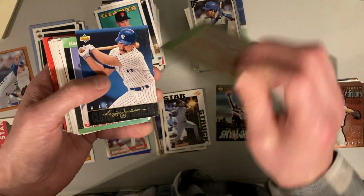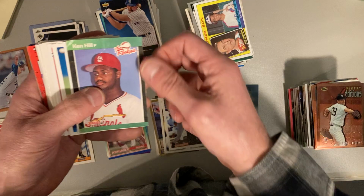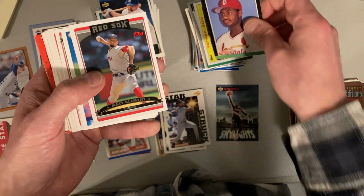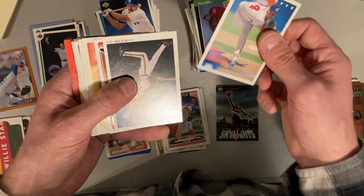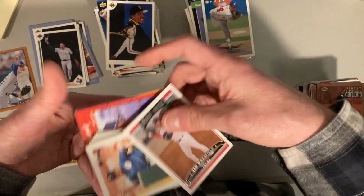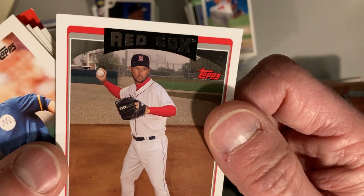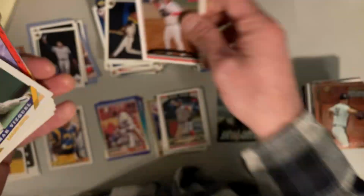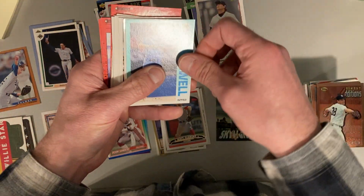There's Terry Francona from 85 Topps. Wade Boggs from the Reggie Jackson collection. Ooh, and 89 the rookies, Ken Hill, Matt Clement, Ken Hill, Barry Bonds. Oops, losing it. Hey, Tim Wakefield, the knuckleball. Let's see what his grip. He's got a fastball grip there, I think. Yeah. More Omar Vizquel, Tim Nearing.